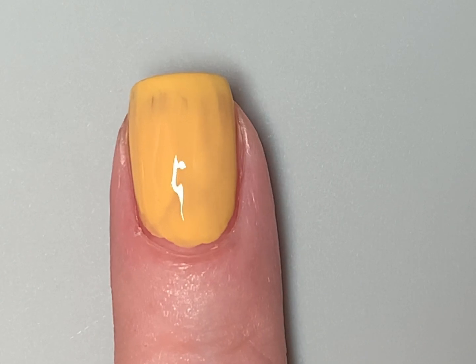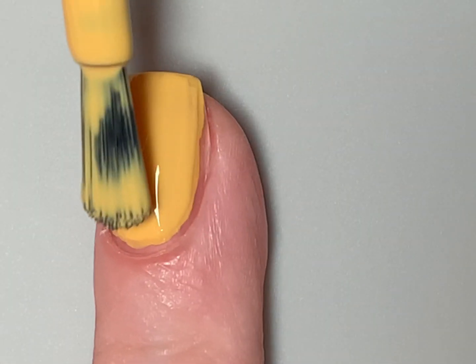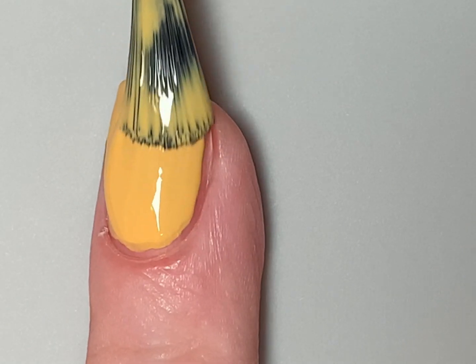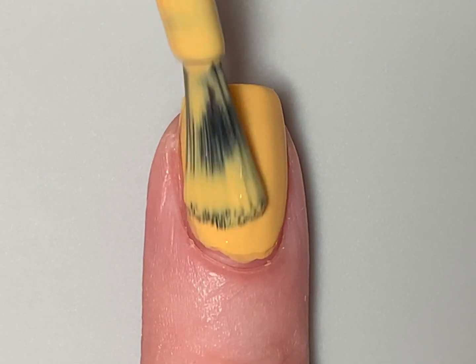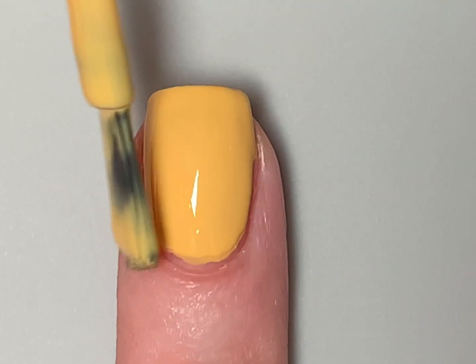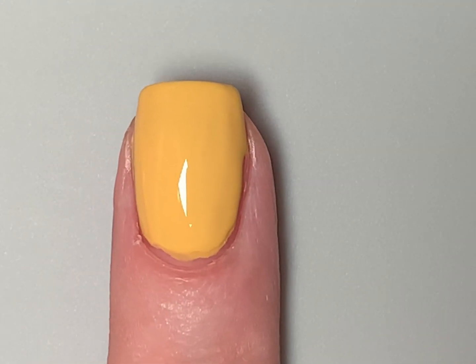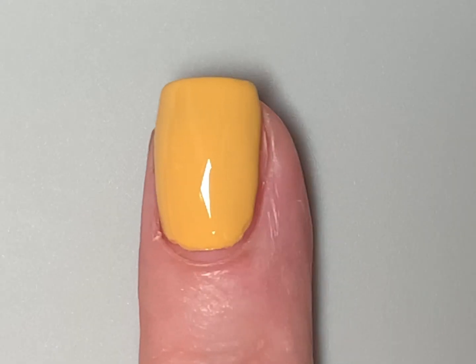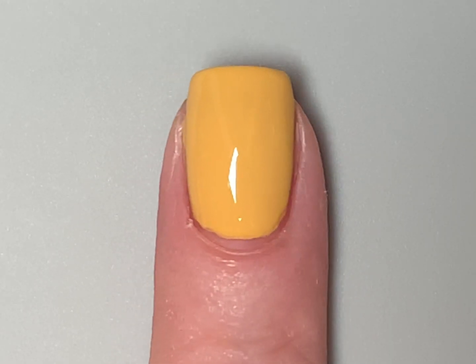With the first coat here, you can see that it is a bit streaky, but not as much as we've seen with other yellow creams. In 2 coats, I did get full opacity. Again, this can have to do with the base coat that you use, the thickness of your coats, and the length of your nails, but I got perfect 2-coat coverage. Absolutely blown away by this one. So this is Golden Afternoon in 2 coats.